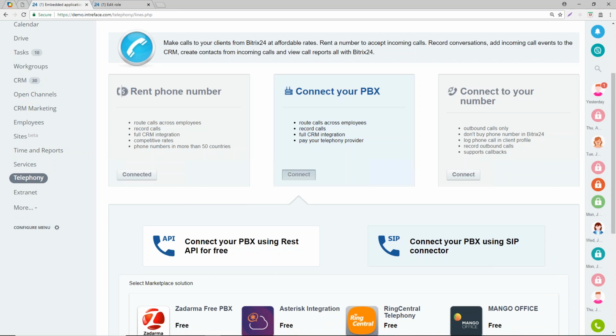It might be that there is some pre-built integration that we can use. Just let us know what system you're using.